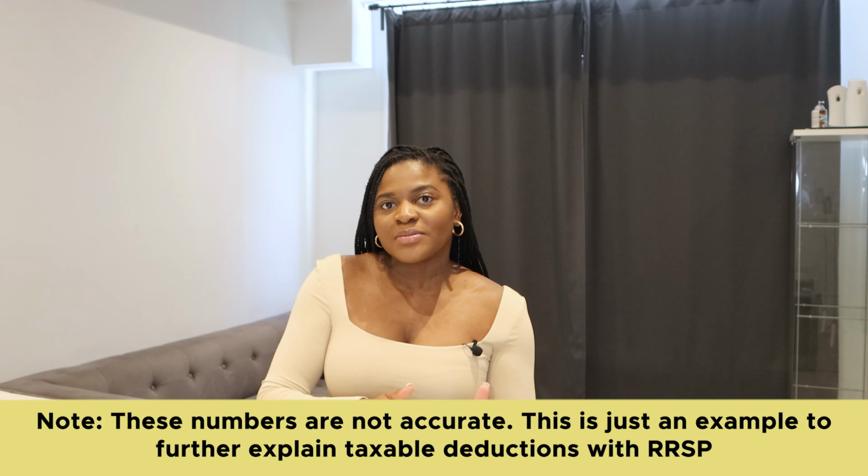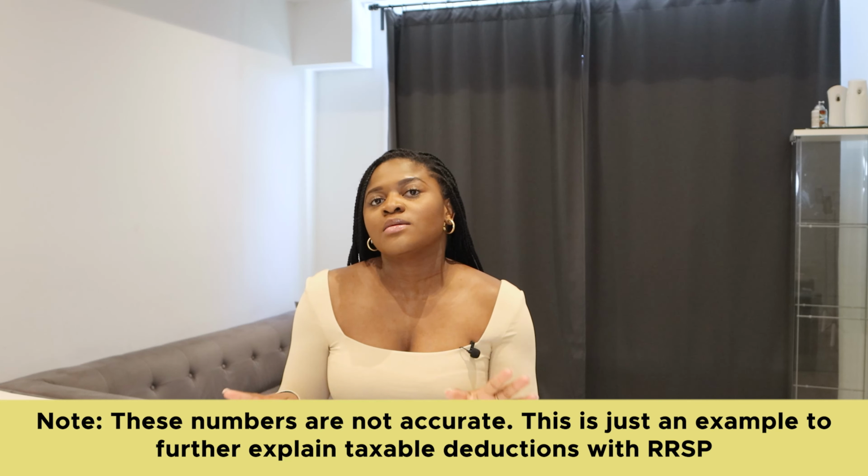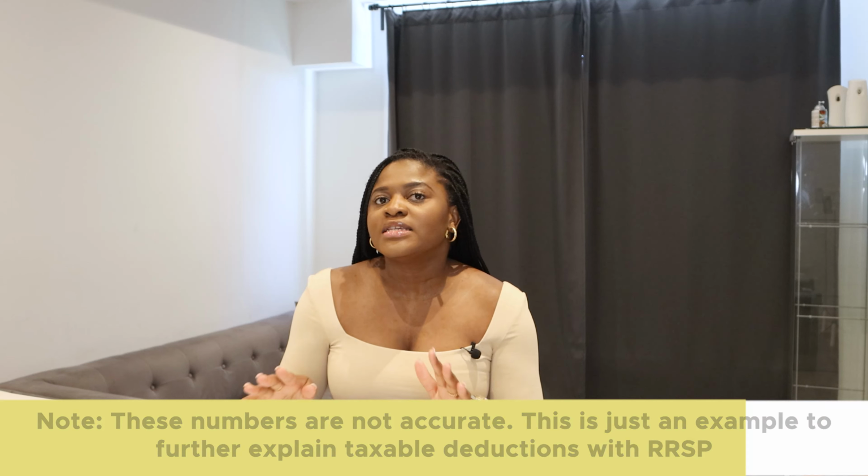So there's person A and person B. They have the same income, so they both get $80,000 into their accounts at the end of the year for the whole year. Person A has an RRSP account. They use their RRSP account. Person B doesn't use their RRSP account.